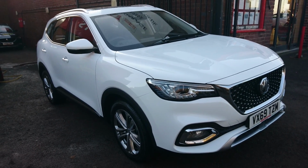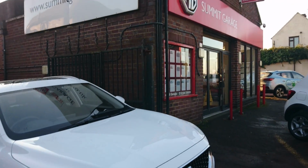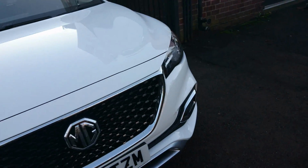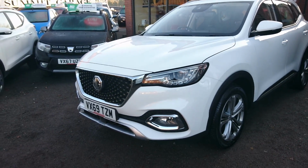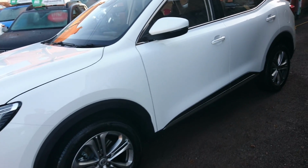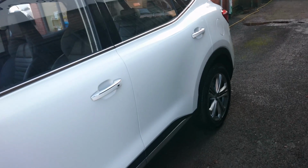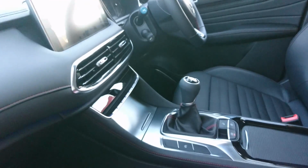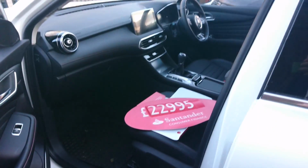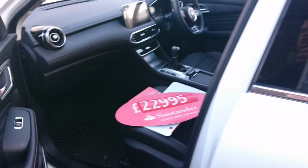Today is the 4th of December and I'm back here again at Summit Garage in Dudley, where I've been given the keys to this rather lovely 2020 MG HS 1.5 Exclusive. This particular one is a manual. Just show you that. Yes, there we go. It's a manual 6-speed. This car has literally just been launched and the list price of this is £22,995.